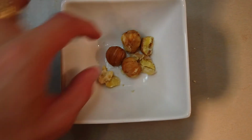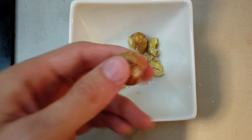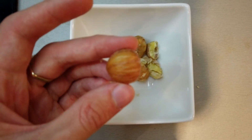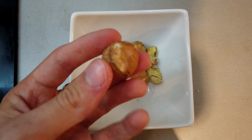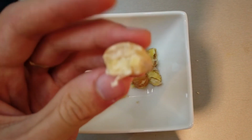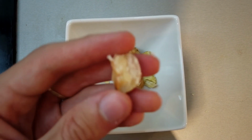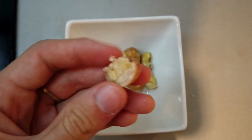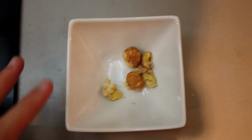This is all we've ended up with. Just about 3 whole ones and one that's sort of broken up. Some of them have gone a bit bad. They're all very small anyway. Gonna give this one a try. And they're very nice. Nice flavour. Very sweet. Good energy, probably very healthy.